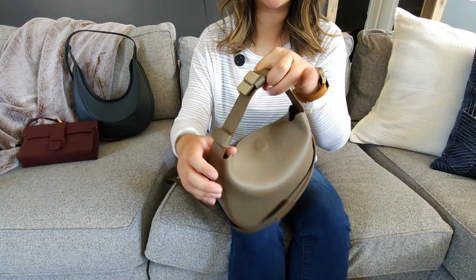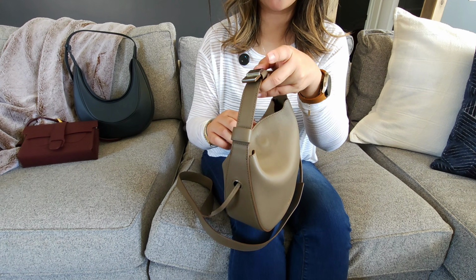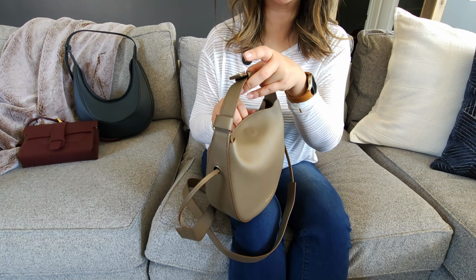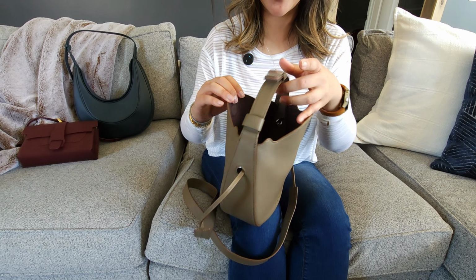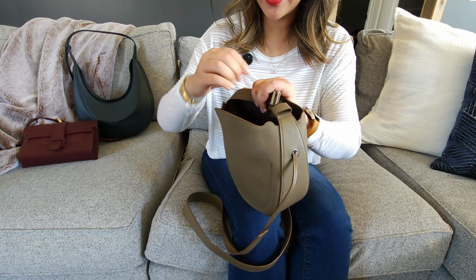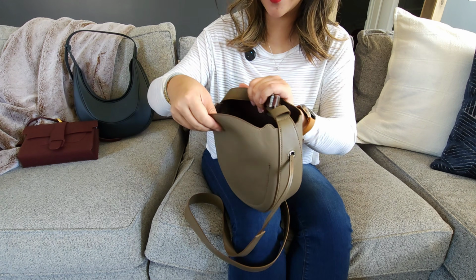When it comes to the interior and accessing your bag, you know I love the built-in magnets and of course the fold over. It's just so easy to access your bag. And then interior is just going to be an open compartment. It's kind of hard to see, but then you've got an interior zip pocket.